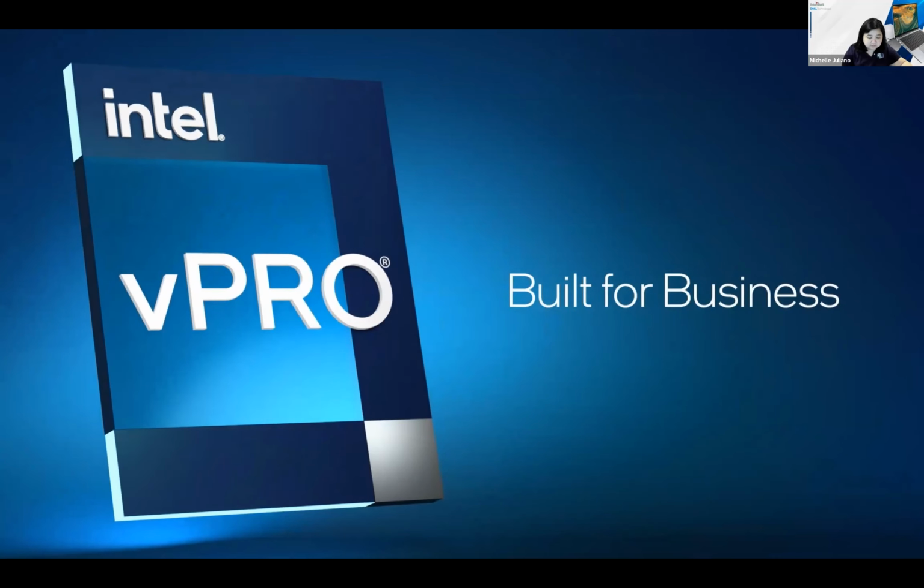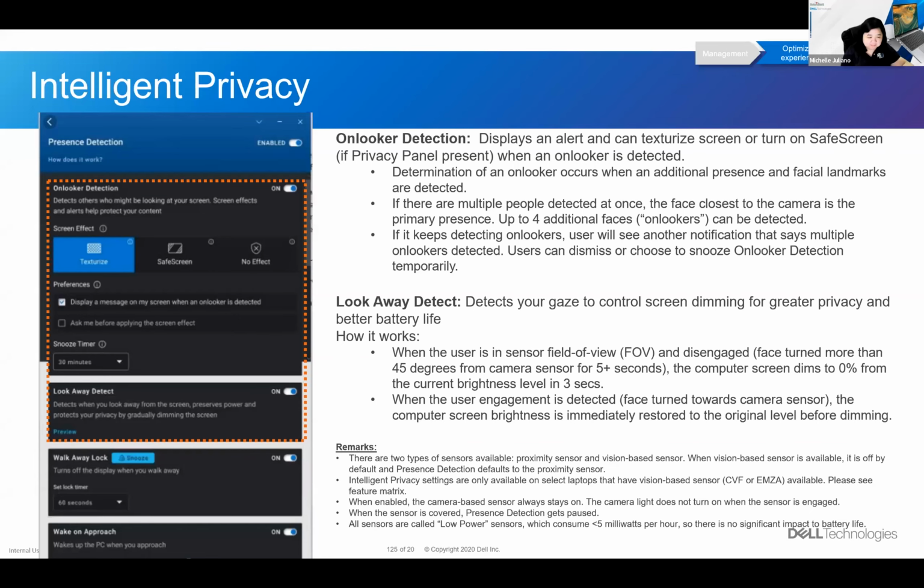So even on providing security, we level up. We used to use a privacy filter before on a screen. So now there's a digital way to do it, and we call it intelligent privacy. Very ideal, especially if you're the user that works everywhere, publicly, always on the go. Okay, you have confidential data you need to work on or to open sometimes.